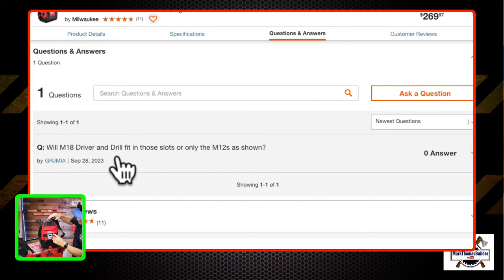Then on the ends, there's room for a couple things right there. Let's see if this side is any different. Yeah, you could clip something on there as well. There's things that you could hook onto this.